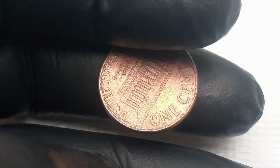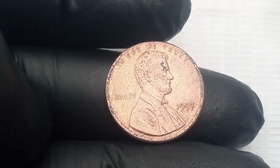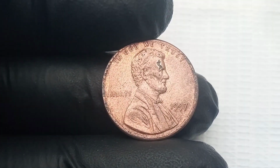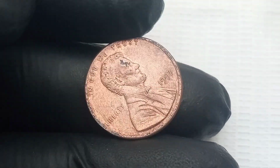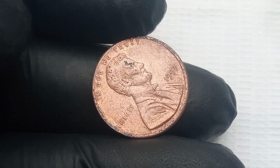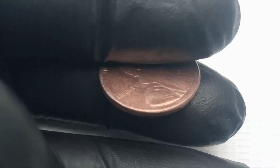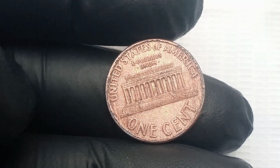One of the most notable errors identified in the 1997 1-cent coin is the infamous off-center strike. This particular error occurs when the planchet is incorrectly positioned during the minting process, leading to an incomplete design on one or both sides of the coin. The resulting visual effect can be striking and can dramatically enhance the coin's appeal to collectors who are constantly searching for interesting and unique varieties.